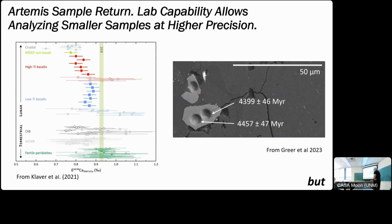There is an ion microprobe approach that you can use to date individual zircons. So again, why bring home fist-sized samples or bigger when one can just have these little zircons that one can date?